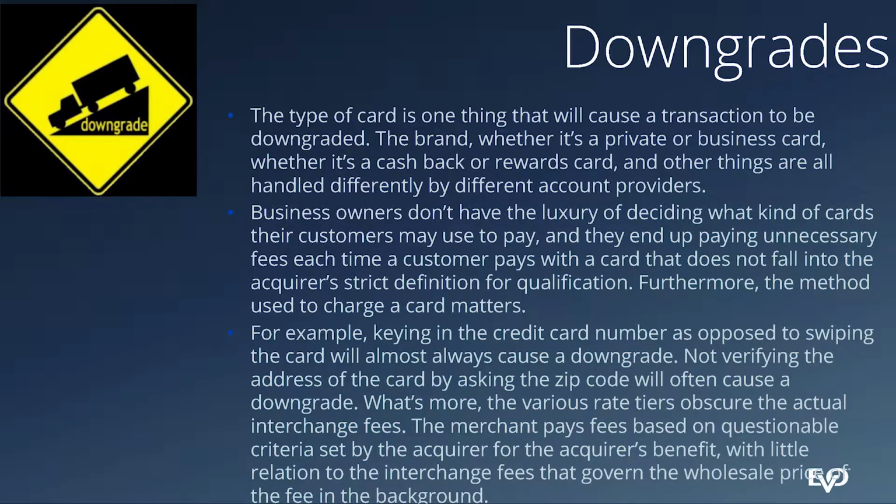Business owners usually don't have the luxury of deciding what kind of cards their customers may use to pay, and they end up paying unnecessary fees each time a customer pays with a card that does not fall into that acquirer's strict definition for qualification. Furthermore, the method used to charge a card matters. Like I said, keying in the credit card number as opposed to swiping the card will almost always cause a downgrade. Not verifying the address of the card by asking the zip code will cause a downgrade.